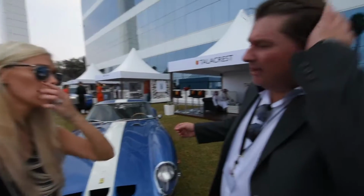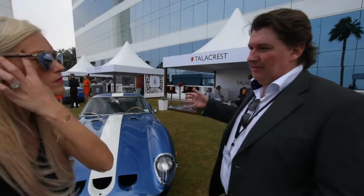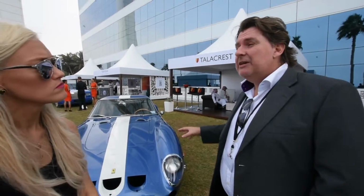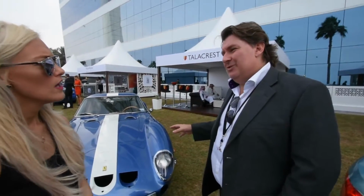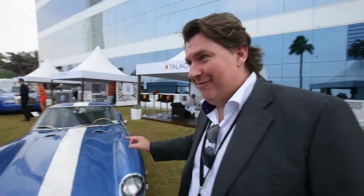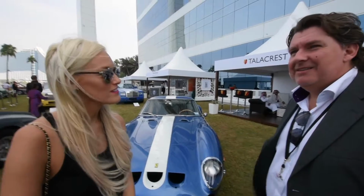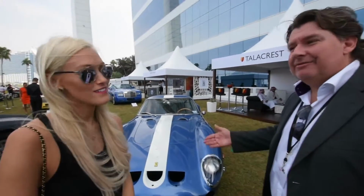Yeah. In fact, at Goodwood last year or the year before, they had a whole grid of them. In fact, this car was probably there, I'm guessing. But they had a full grid of them racing at Goodwood last year, and that was the most expensive race grid in history. That would have been what? More than $500 million worth of cars. We're talking 400 million, 500.